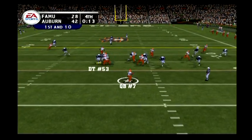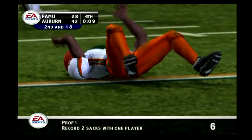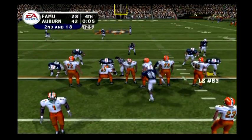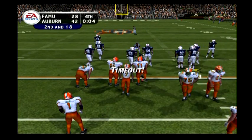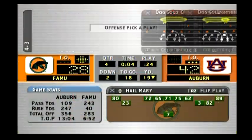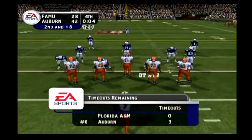Drops back to pass. He steps up, and he's going to be sacked for a loss. They got heavy pressure on him that time. Boy, you better believe it. The penetration got there, and boom! He went down. Yeah, that pocket just collapsed right on top of the quarterback. Second and long coming up here. Ball on the 19.